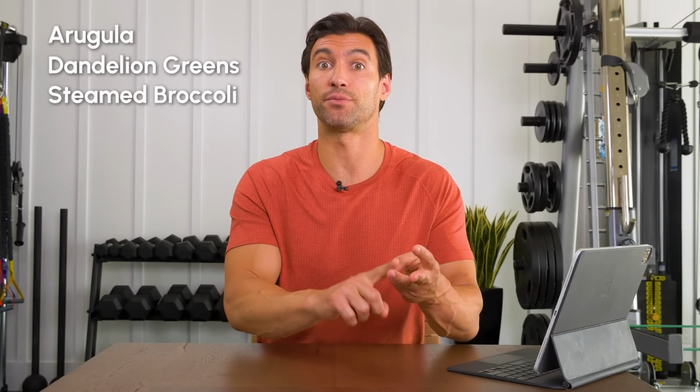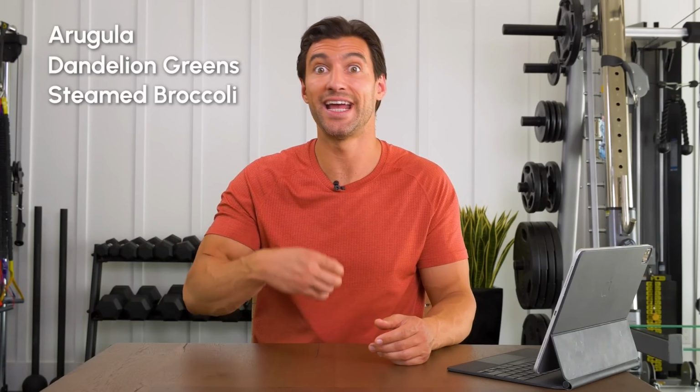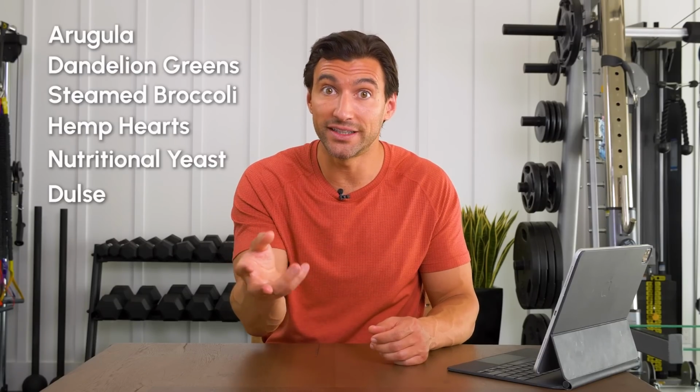And again, every time you get these right kinds of greens in, arugula, dandelion greens, steam some broccoli and cruciferous veggies, it gives you the opportunity to put things on like hemp hearts, like nutritional yeast, like dulse, the seaweed that I talked about for those iodine minerals. So I hope you're starting to see how these puzzle pieces fit together.